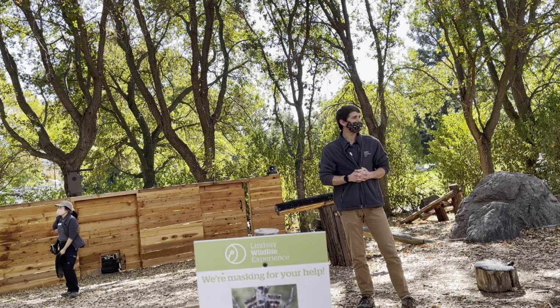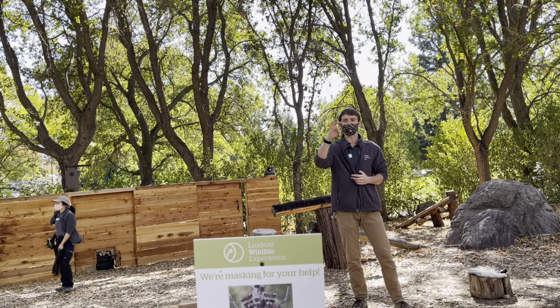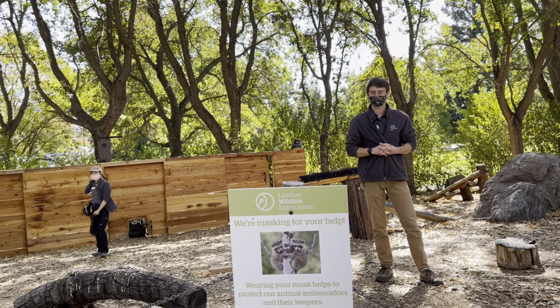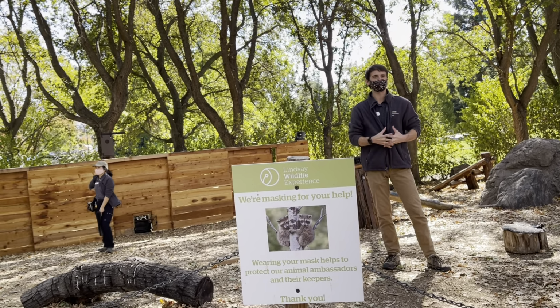But luckily her poops aren't that bad to clean up because they're just little round pellets. The birds are a lot worse to clean up after. Are there any other questions?